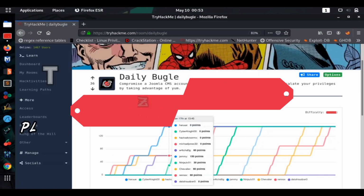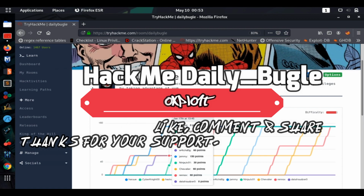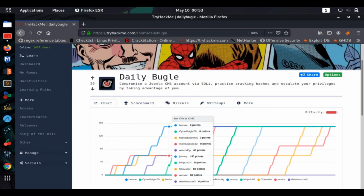Today I'm doing Daily Bugle from TryHackMe. This box is marked hard. We'll be compromising a vulnerable Joomla 3.7 CMS web server using SQL injection to steal the admin's credentials, then exploiting this machine by using a Joomla public exploit. Once we get the creds, the password will be the only thing that we would need to crack, since it is encrypted as a bcrypt hash. Once we crack the password and log into the server and get our shell, we'll be escalating our privileges by taking advantage of Yum. So let's get started.